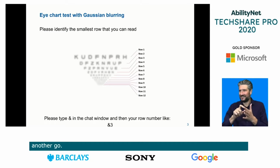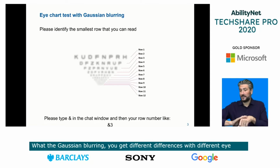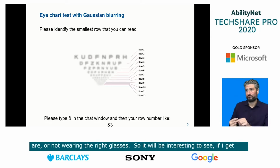Now, with the first chart, you get loads of variability from different screen sizes, different eyesight abilities, and different viewing distances. What I'm hoping we're going to find with this chart is that the Gaussian blurring kind of swamps all of that. And it means it doesn't make much difference how big the letters are or how far away you are from them. As long as you've got reasonable eyesight, minor variations like a bit of age-related long-sightedness, or not quite wearing the right glasses, won't make that much difference anymore. So it's going to be really interesting to see if I do manage to get access to what you type, to see to what extent that comes true, and I'll look forward to seeing that.